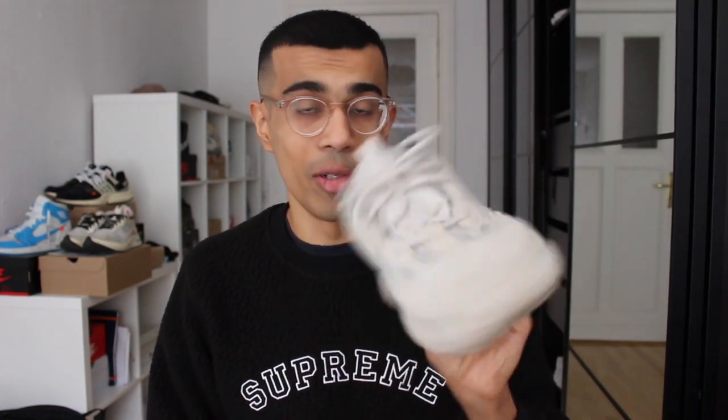A lot of people say this was the shoe that began the downfall of Yeezy, because this was the first Yeezy to have a really low resale price, which was basically retail. But I don't care. In my opinion, people are just sleeping on this. This is the dopest, in my opinion, the best Adidas Yeezy to release. I like these better than the 700s easily.